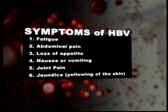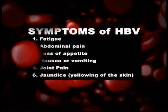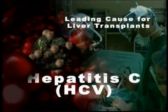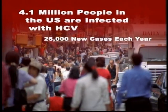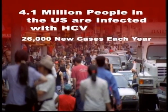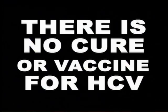The common symptoms of hepatitis B include fatigue, abdominal pain, loss of appetite, nausea or vomiting, joint pain, jaundice, and yellowing of skin. Hepatitis C is the leading cause for liver transplants and can lead to death in approximately 5% of cases. Current estimates show that around 4.1 million people in the U.S. are infected, with an additional 26,000 new cases each year. About 80% of those infected show no symptoms, but they are similar to those of hepatitis B. There is no cure or vaccine for HCV.